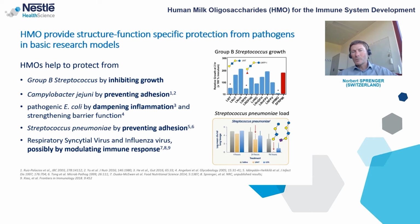Then for Streptococcus pneumoniae, if we come more into the respiratory tract, again, very nice studies showed inhibition of adhesion by, for example, LNNT in this case. Now for respiratory syncytial virus and influenza virus, again, different mechanisms were proposed. Some, I think, are more likely to happen through a modulation of the mucosa and the epithelial barrier, modulating the response and thereby the pathogen load, for example. And I will show you one example later on a vaccine response for influenza.